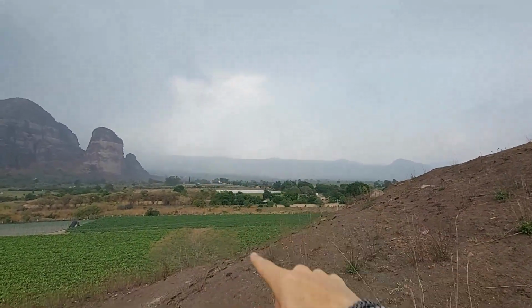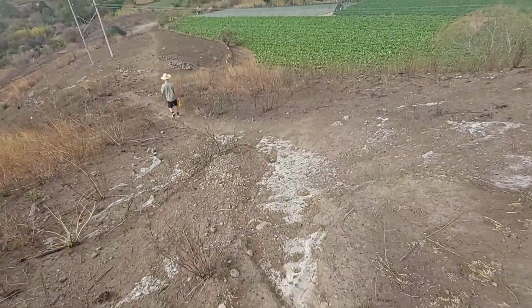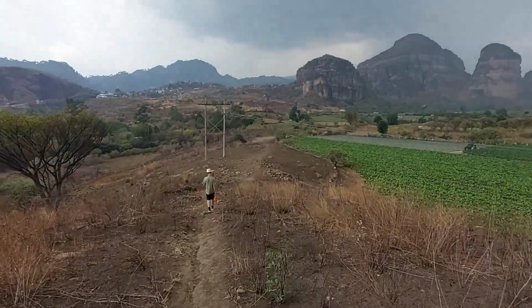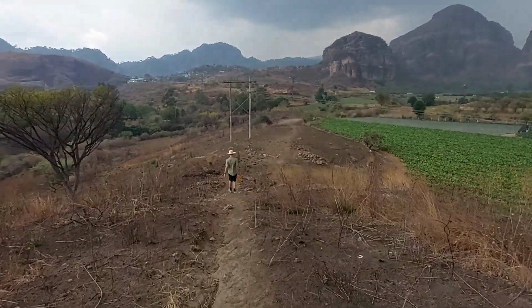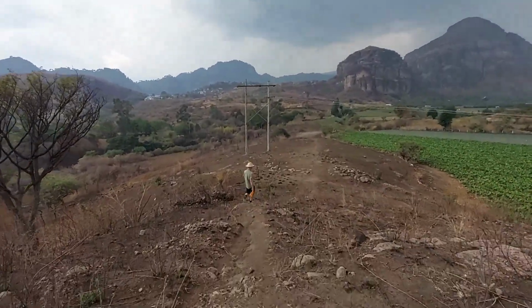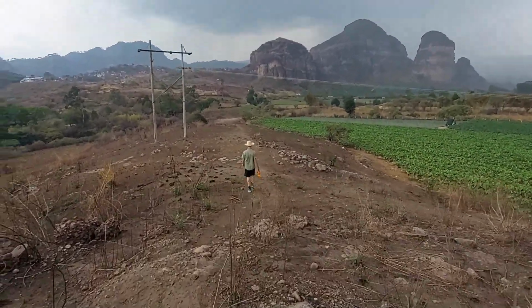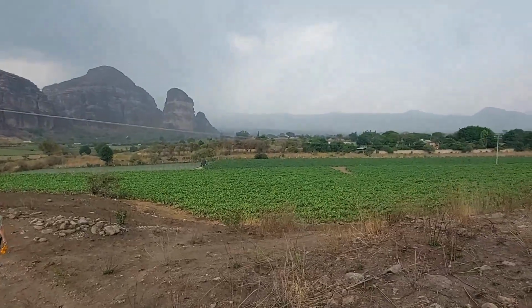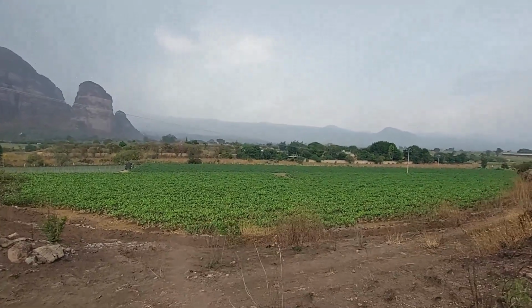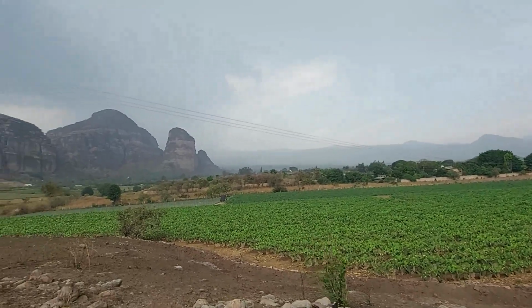You can see it's raining right here, and it's also raining where we are now a little bit. With this, this could get horrendous. I feel like the skies could open up at any moment and soak us, drench us, drown us. Or this could be the worst it gets. A lot of thunder. Rain is picking up.